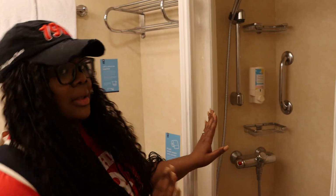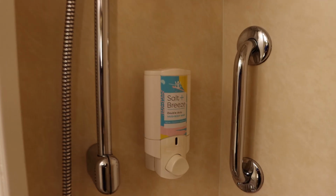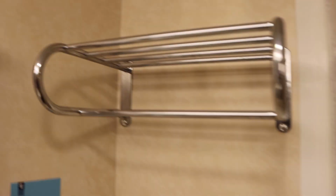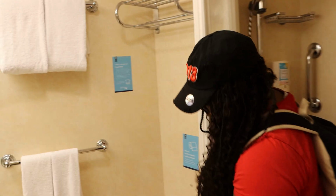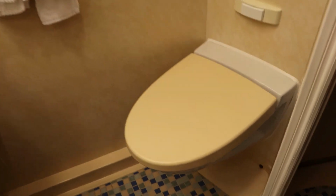Over here to your right, my left, we have the shower. That opens and closes as such. It's a little circular area here. You have your hair and body wash right here, your shower head, turn it on. You have a clothesline right here. Nothing to put your leg on to shave or anything, but you know, it's okay. You have a towel rack and then towels here, your toilet. Nothing fancy, but it'll get the job done for the next 3 days, 3 nights, however long it is.